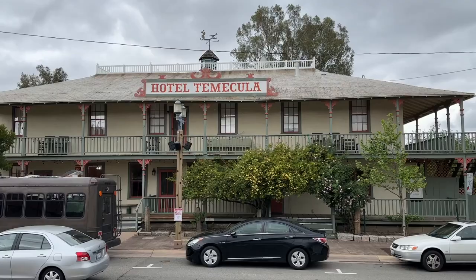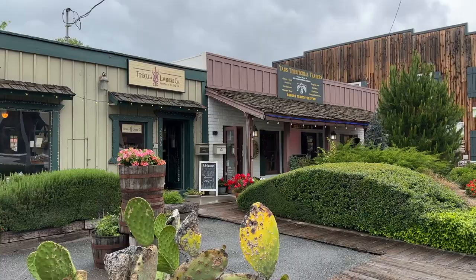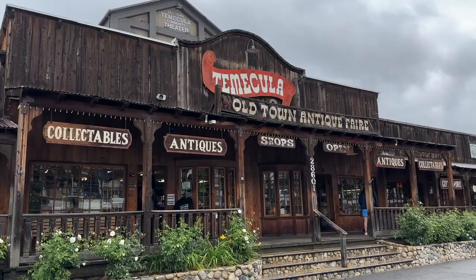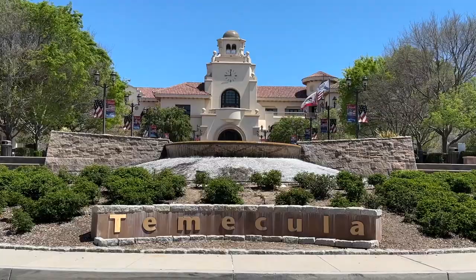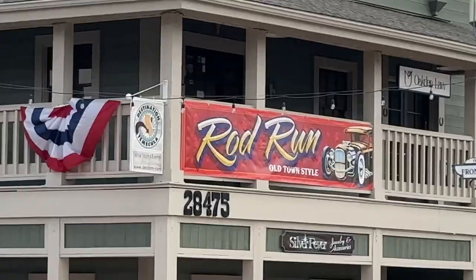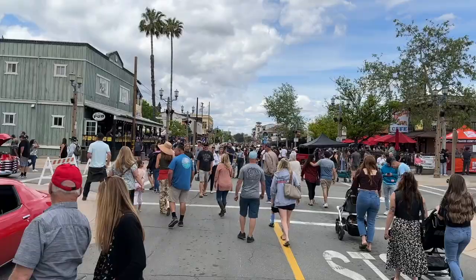There is so much history and culture here, and it's so much fun to just stroll around and enjoy this quaint little town and all it has to offer. Here in Old Town, there are tons of specialty shops, boutiques, and antique stores, along with trendy restaurants, bars, and live music venues. Old Town is also host to many family fun events throughout the year, including the Rod Run, a classic car show that draws car enthusiasts from all over Southern California and beyond.